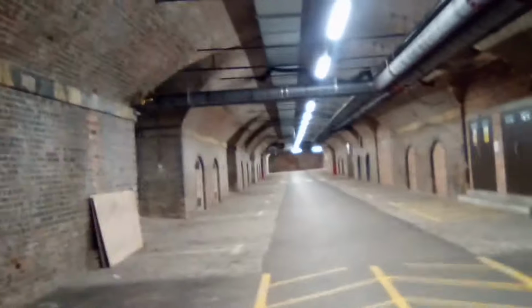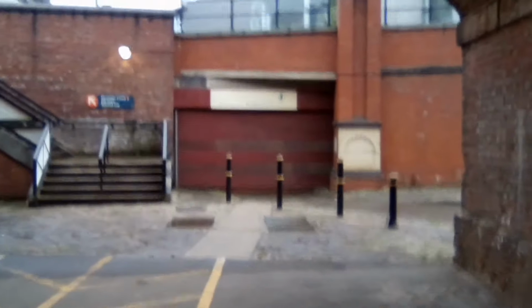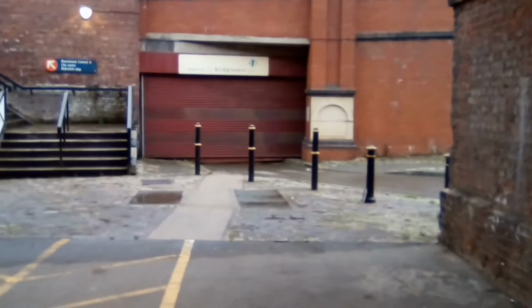Once again, in a car park. Currently underneath the GMX, which was once a train station and is now an entertainment place. But this is the line of the Manchester, Bolton and Bury Company's Canal. Would have come down along here, and access to the Bridgewater Hall is under there, and the canal follows that route.